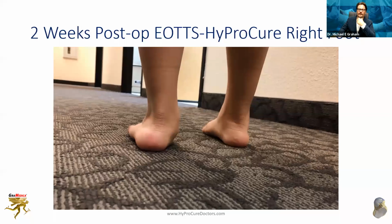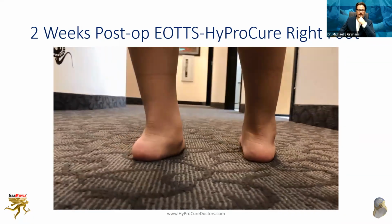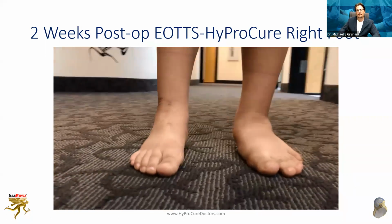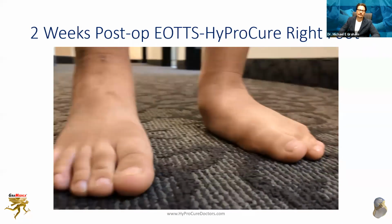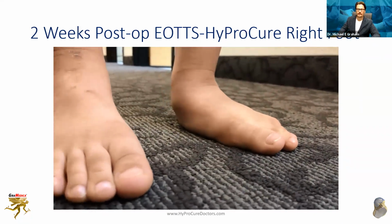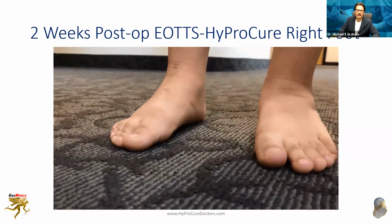So what do you think? If this was your child, would you rather have your child with a HyProCure in their foot? This is a better functioning foot. There's no strain on the plantar fascia or posterior tib. They're not going to have the issues associated with that pediatric flat foot. So again, how can you say that that left foot is just normal?